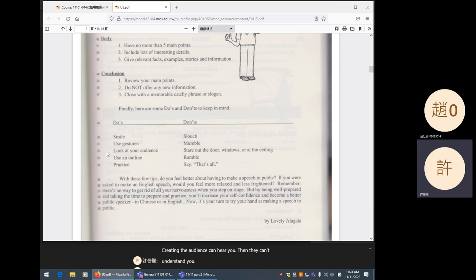Next one, don't stare out the door, windows, or at the ceiling. This tells the audience that you're bored. You don't want to be giving this speech. You don't care whether the audience is listening. And so if you're bored and you don't care, why should the audience care? And so the audience will lose interest in what you're trying to say.